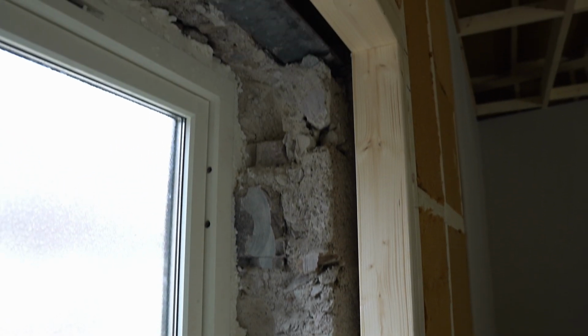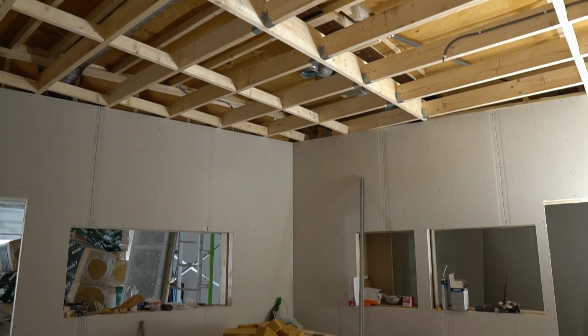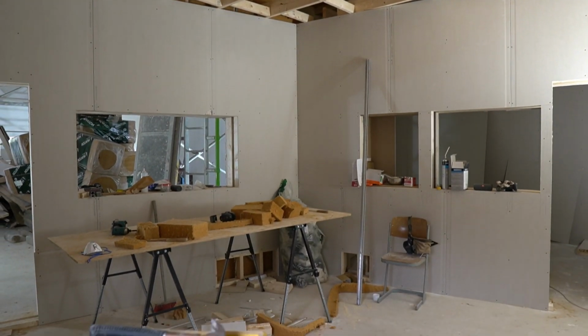So there you have it. That was pretty intense, but hopefully that's the last of all the really messy kind of demolition style stuff. That lime mortar just kind of gets everywhere into like my ears and my eyelashes, just dries everything out. Yeah, but I'm glad that's done, and what a difference that makes to the control room.